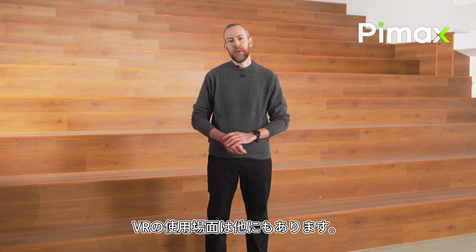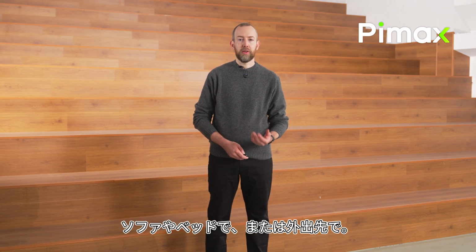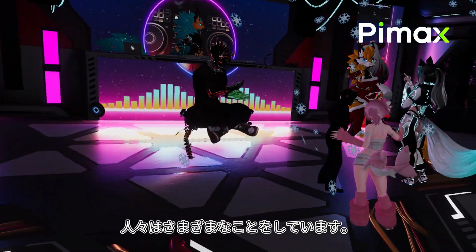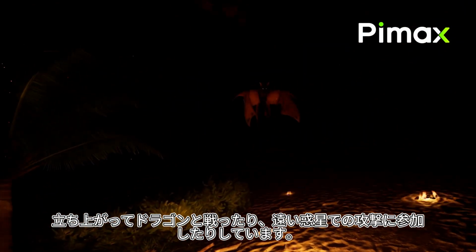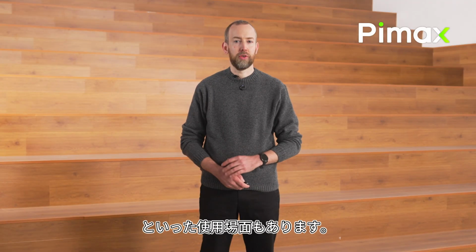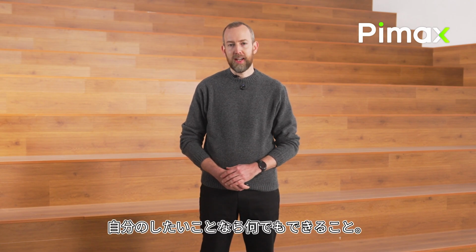But yeah, we know that there are other VR use cases out there. People watch movies either from their sofa or bed or on the road, and there's also room scale VR with a lot of movement. In VRChat, people do all sorts of things. In other games, people stand up and fight dragons or join battalions in attacks on faraway planets. I can explore crypts and live on desert islands. I can build worlds or destroy them. And this is the thing we love about VR. You can experience anything you want.